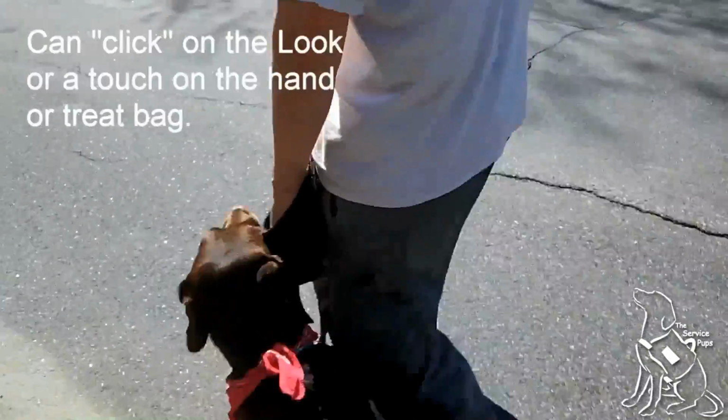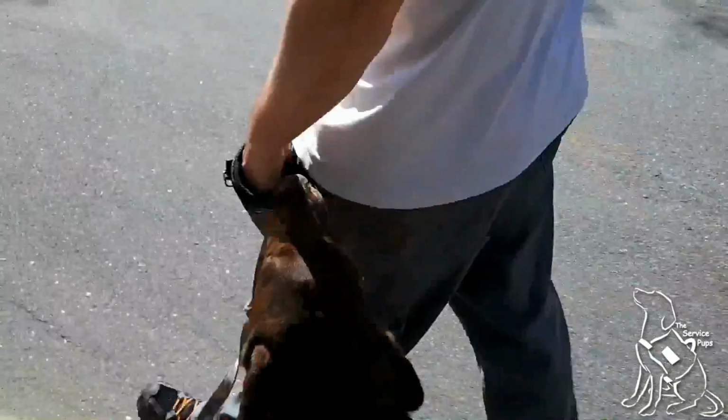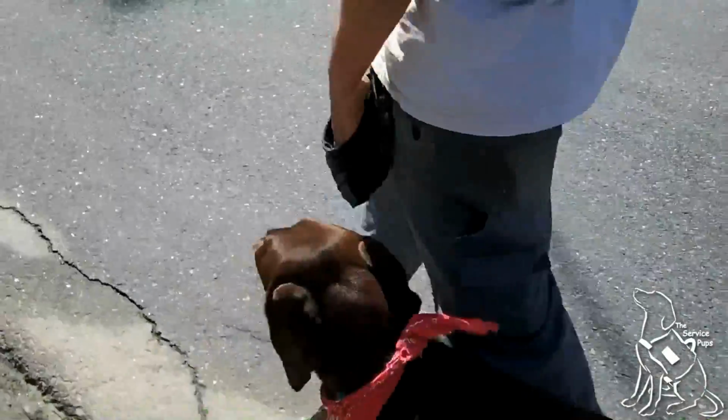Looks up or touches my hand. Mm-hmm. So she has to be in the proper position to touch my hand, so I reward it.